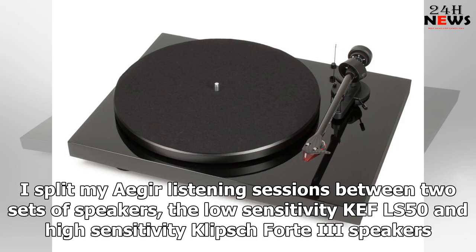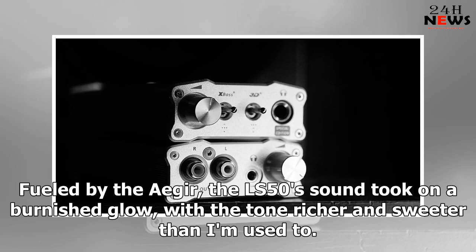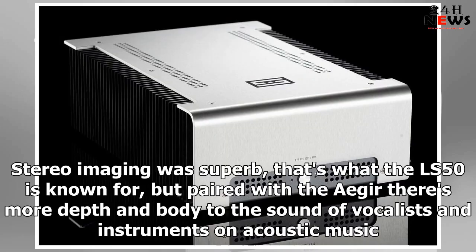I split my Aegir listening sessions between 2 sets of speakers, the low-sensitivity KEF LS50 and high-sensitivity Klipsch Forte 3 speakers. Fueled by the Aegir, the LS50's sound took on a burnished glow, with the tone richer and sweeter than I'm used to. Stereo imaging was superb, that's what the LS50 is known for, but paired with the Aegir there's more depth and body to the sound of vocalists and instruments on acoustic music.